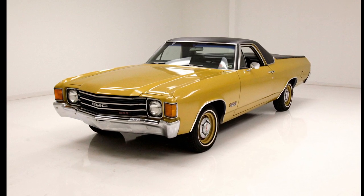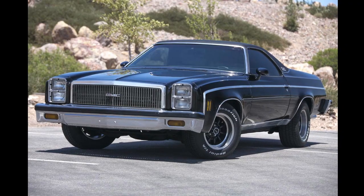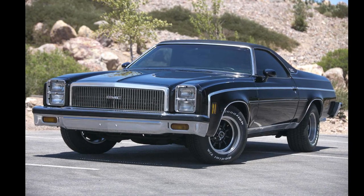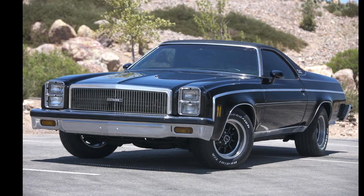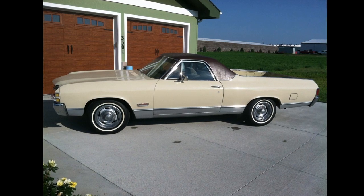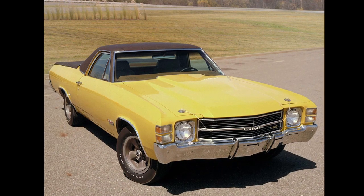GMC Sprint. The GMC Sprint was a rebadged Chevrolet El Camino that was sold at GMC truck dealers mainly in the United States and Canada for 2 generations from 1971 to 1987. These were originally built on the General Motors A platform, but were switched to the G platform when the A platform switched to front-wheel drive. It was offered in standard and custom trims.